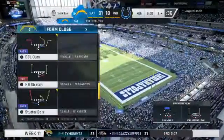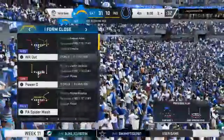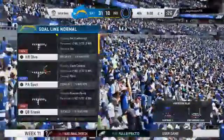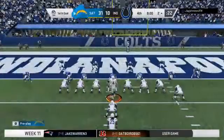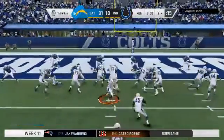Back now in Indianapolis. A lot of folks starting to make their way to the parking lot. Their guys trail big here to begin quarter number 4. And what can they do here on 2nd and goal? 3 red zone trips so far have yielded 2 touchdowns and a field goal.